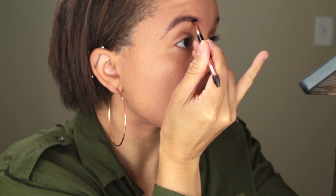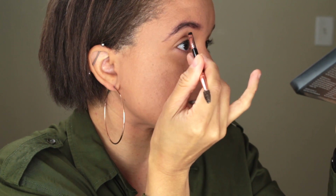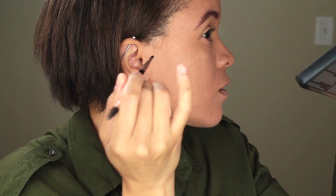I'm gonna take this wax and set my brow. Okay, it's not too thick. You can feel that it's wax, but it's not too thick, and it feels like it's setting my brow pretty well. Okay, I like that. So I'm gonna do the other side, and then I'm gonna go back in the soft brown.